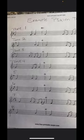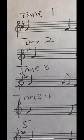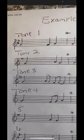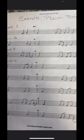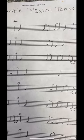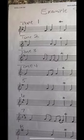So, dum da da da da da da da dum. I notice I've included the accidentals over here. This would be in the key of B flat, so that means that B flat and E flat would be flat. Da da da da da dum. And then the next measure would be da da da da da da da da, however long it takes to get to the end. Da da da da da da da da. So that would be tone 1.